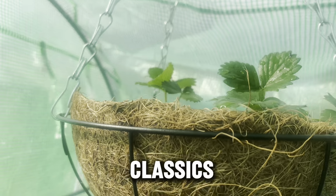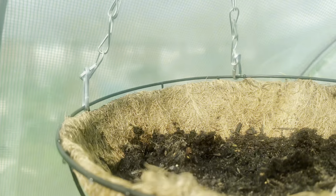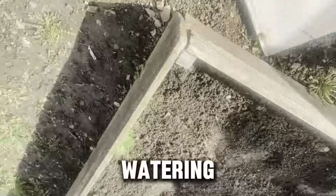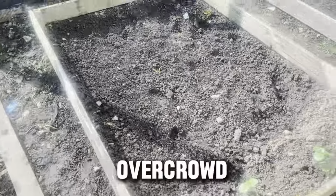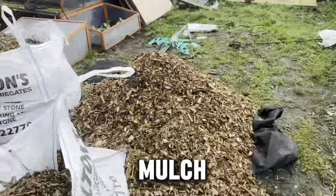That full first growing season was full of learning. We grew all the classics, courgettes, runner beans, potatoes. The yields weren't amazing, but the sense of achievement was massive. We also learned the hard way about spacing, watering, and the joys of slug warfare. Here are some quick tips. Don't overcrowd your beds. Protect young plants. Mulch, mulch, and mulch.